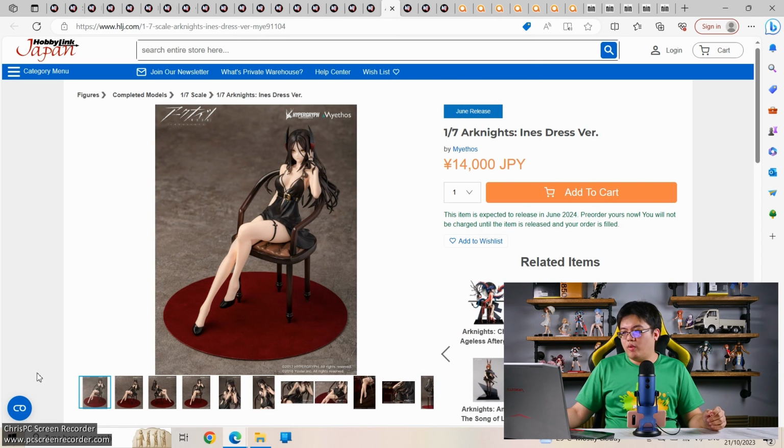Next one over here, we have a 1/7 scale figure of Ines dress version by Mietos. At 1/7 scale, only 14,000 yen. So Mietos has been making this series of Arc Knight figures wearing the same black color dress, and they are really cheap. They are between 14,000 to 16,000 yen or so. I remember there's this pair of figures with a violin as well. I think Amiya was one of them, right? And then another one which was more expensive, but she comes with a piano. And now we have another edition over here.